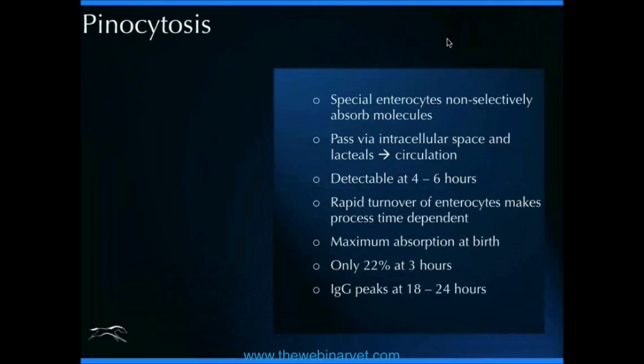So the process is really most efficient at birth, and I also think this is quite an amazing fact that by about 3 hours of age, the foal's absorptive capacity has gone down to about 22%. So it's really important that these foals are getting good quality colostrum shortly after birth. And then we're thinking about measuring IgG levels, which is just the kind of marker that we've chosen. We recognise that all the other factors of colostrum are important, but we use IgG as an easy to measure marker of colostral transfer, and that peaks in a normal foal at about 18 to 24 hours of age.